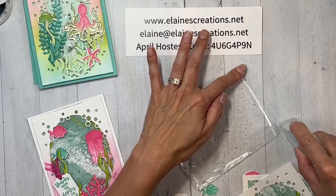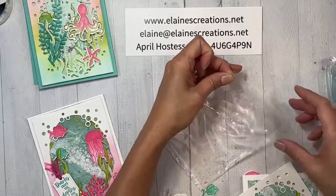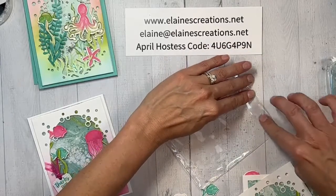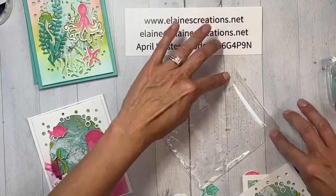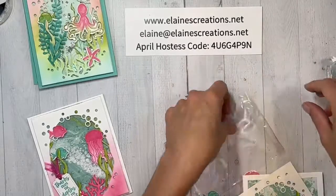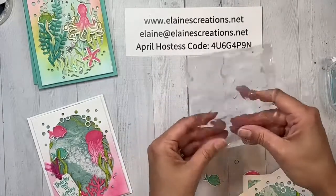It's all clear, so I can't see where I've done it. But you definitely want to make sure you have adhesive running the whole way because you don't want that gel to escape. Okay, so there we go. There's our piece. There's our little package of gel. So fun.